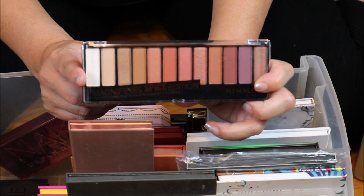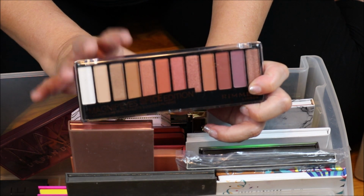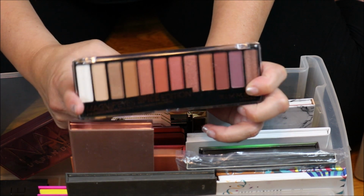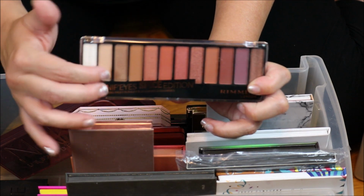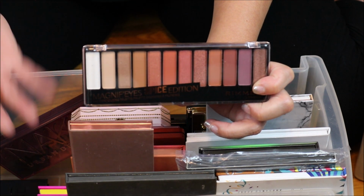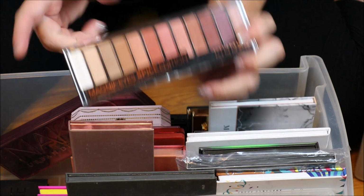Naked Heat palette. So if you want something similar to the Naked Heat palette but don't want to pay the price, this is a great palette that has just the same types of tones that the Naked Heat palette has. I think you will love it. Great palette. I'm going to definitely keep this one.